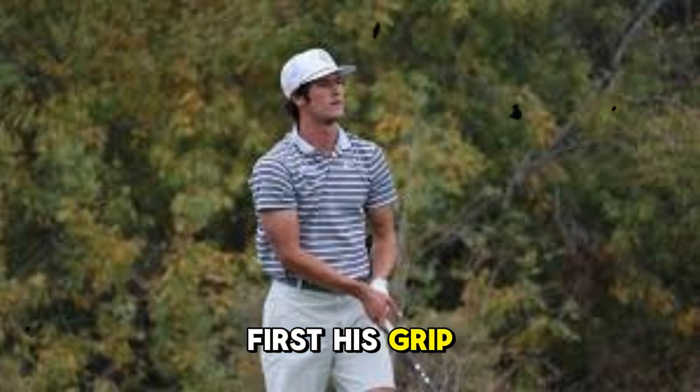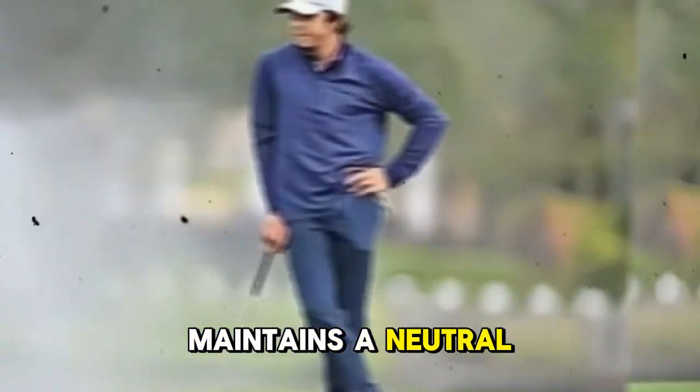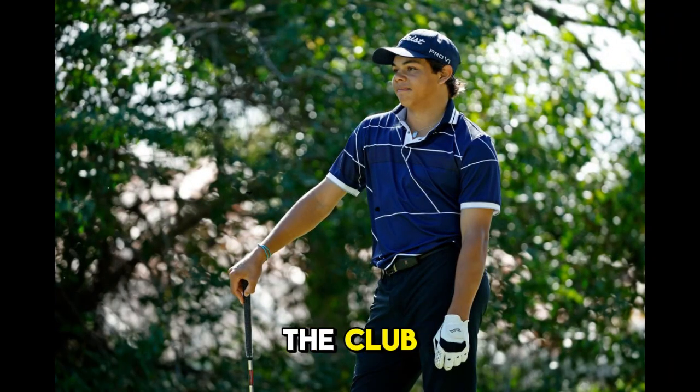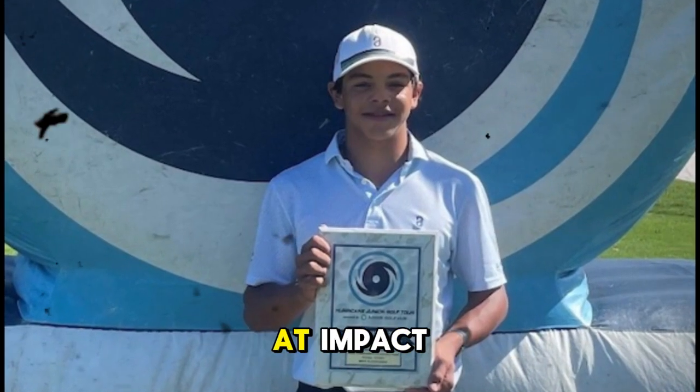First, his grip. Even at this young age, Charlie maintains a neutral grip position. See how his left hand sits on top of the club? That's textbook positioning that promotes a square club face at impact.